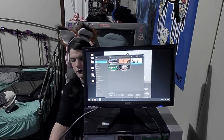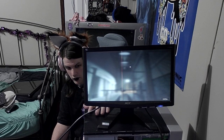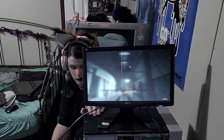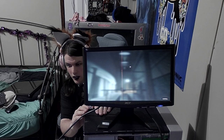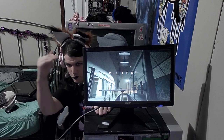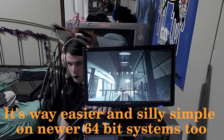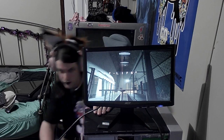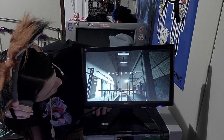Half-Life 2. So I'm gonna make a guide on how to make Linux Mint Debian Edition run games like this. There's a bunch of stuff I had to do to get it to work on this, and it actually wasn't that hard. It was just like a procedure. And I feel like any older 32-bit system can really benefit from this. It's kind of a recycler's dream here.